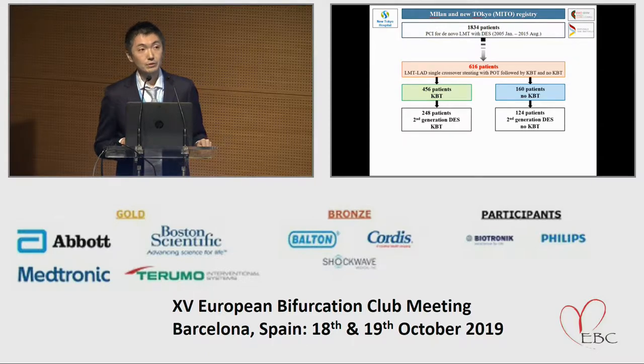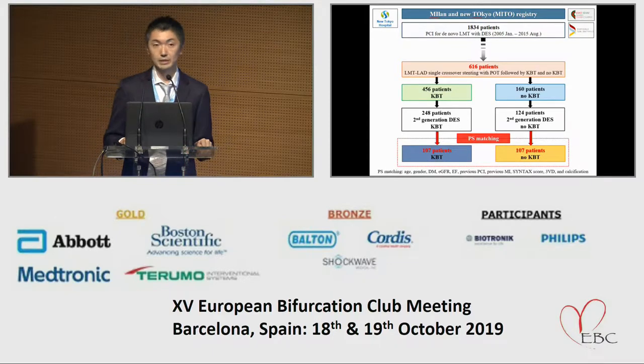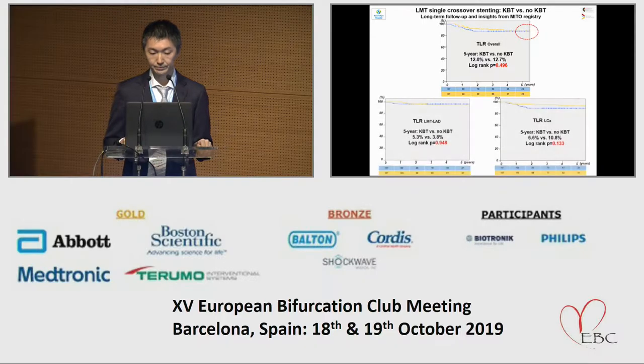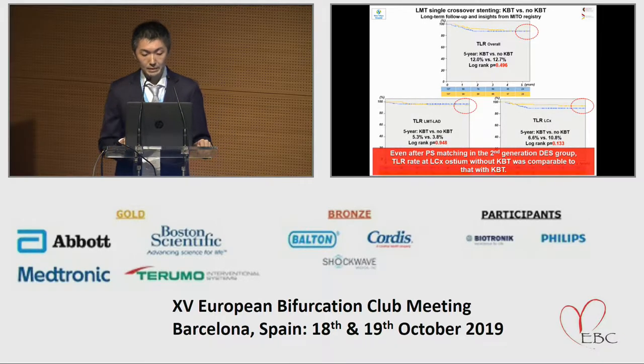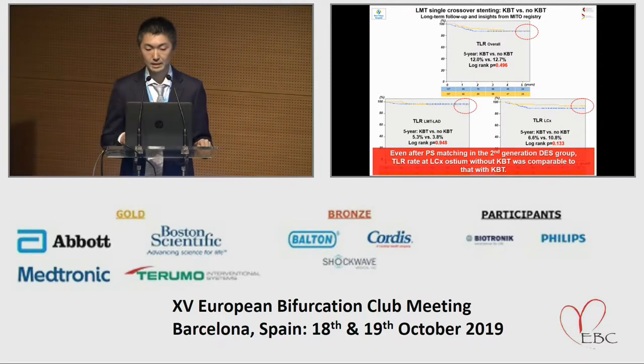In order to evaluate this result more precisely, we conducted the propensity score matching in the second generation DES group. Then we got 107 paired patients in each group. This is the result. Even after propensity matching in the second generation DES group, TLR rate at the circumflex ostium without KBT was comparable to that with KBT. This is our current conclusion in this field.